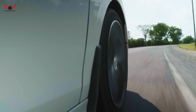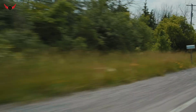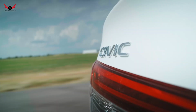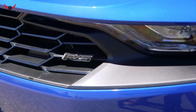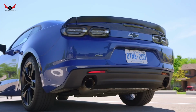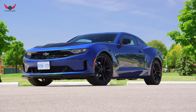Now, if you think fuel efficiency and low maintenance only come in the form of hybrids and compact sedans, think again. Let me introduce you to the world of electric vehicles, EVs. Yes, you heard that right. Electric vehicles are not only amazing for mileage, they also have significantly lower maintenance costs compared to gas-powered cars.